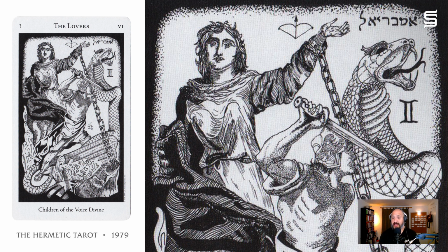So one of the things I do like about this card is the fact that, as I mentioned earlier, the Hebrew letter that corresponds with this card means sword. And here you actually have a sword being used, no less, in the scene. And so the sword can be used for so many different things, but to save the princess, if you will, I think is a pretty cool touch.